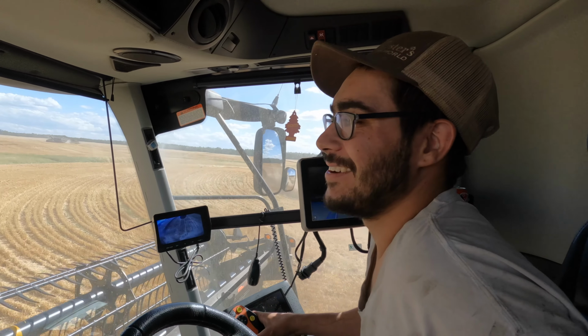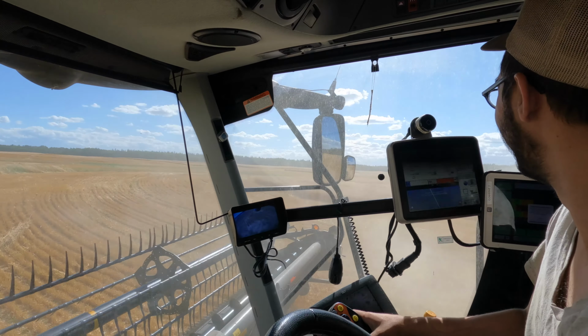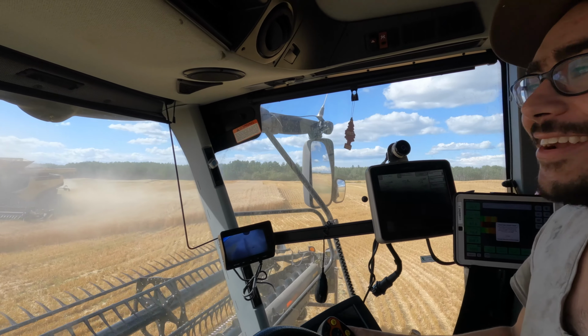So I came here expecting to maybe put the four combines together, but you guys are really piecemealing it because of all the hills and the little sloughs and everything around here, right? We like to be disorganized in the organized chaos.